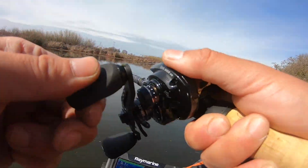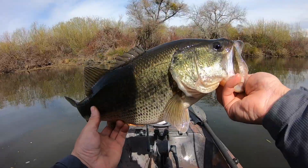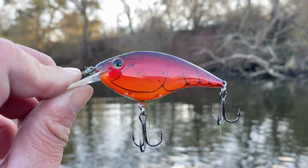Then we saw some rocks on the bank. So we picked up that little crankbait, that little Fritz side, and we got bit almost immediately. You know, when that kind of thing happens. You get two quick bites on a bait after 4 or 5 hours of fishing. Something's going on. So that bait obviously ended up being the deal today. A crankbait, crawfish colored on the Delta this time of year for pre-spawn fish. Hard to beat.